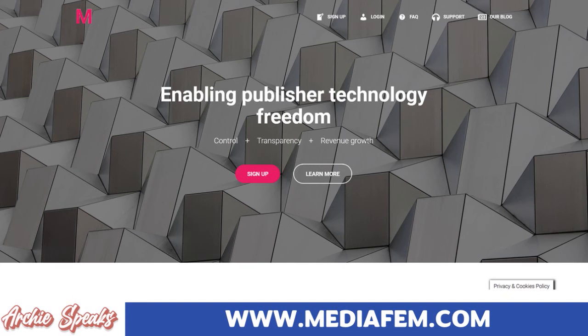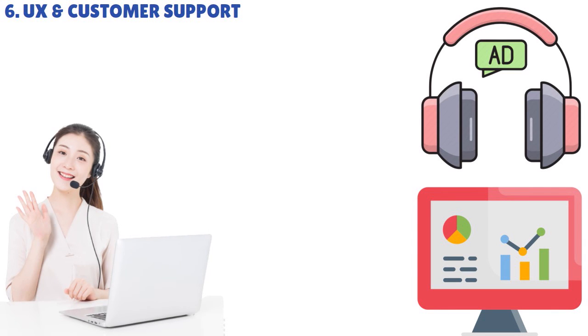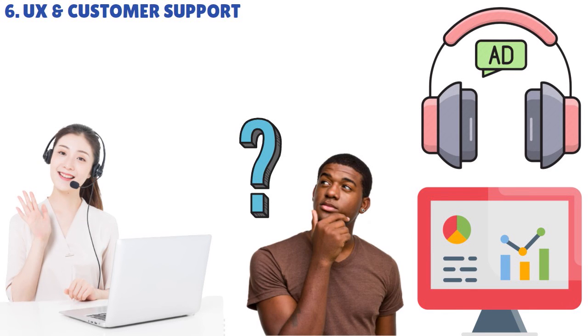But that's for UX. If you have a problem or a question, unfortunately, there is no phone to call. They don't have phone support. But if you are a publisher, you can reach out to them. They have a ticket status program. You create a ticket, you ask your question, and somebody will get back to you. And in terms of response time, we have seen that they are really fast.